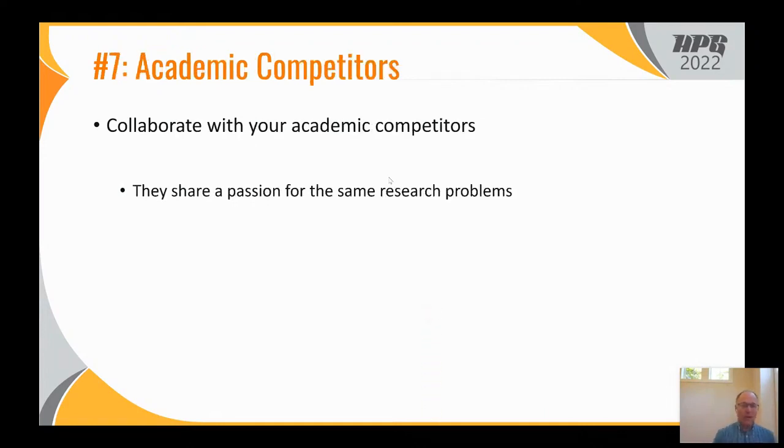Related to collaboration are your academic competitors. In the world of research and publishing, it's important to be first and to have the idea first and to tell people about it. But watch who your academic competitors are and consider, instead of continuing forever to be competitors with them, actually collaborating with them. Because if you are publishing so closely together that you're competing with each other, that person or that group shares a passion for the same research that you do, and they might make great collaborators.